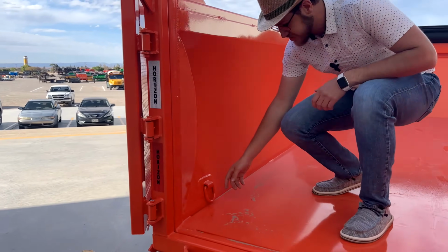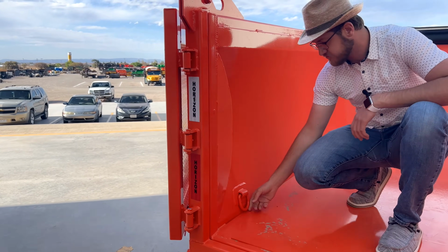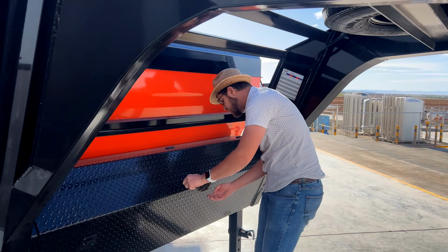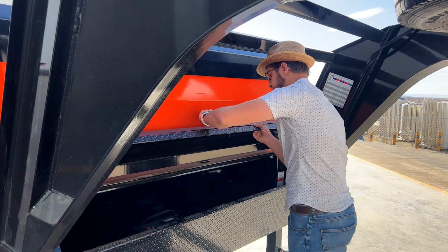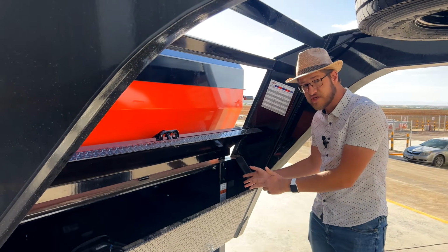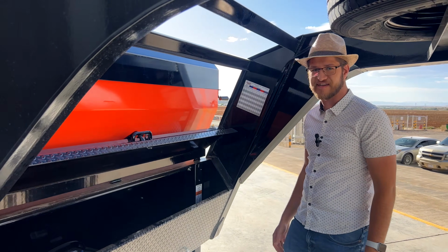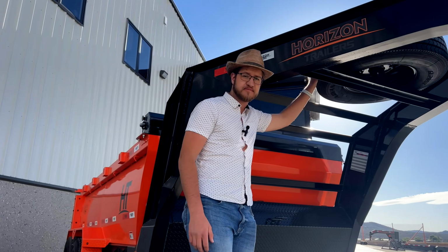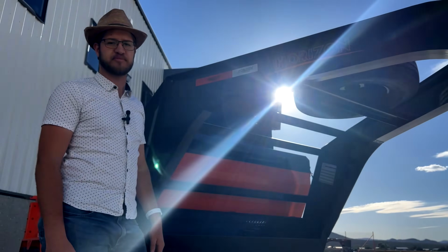So included in the HZ7, we have 4 D-rings on the floor to strap down your equipment. Obviously here in front, we have your toolbox, where we have the KTI pump, battery, and storage area for whatever tools you may need to carry. Also up front, we have the dual 10K jacks with the spare tire that comes standard on the gooseneck and is optional in the bumper pull.